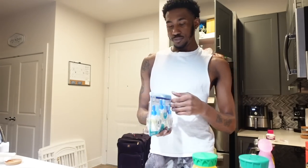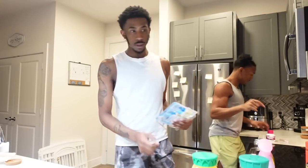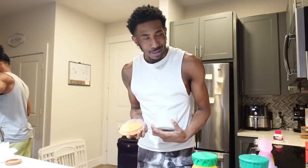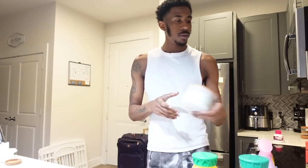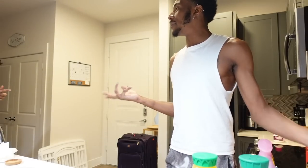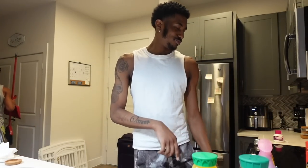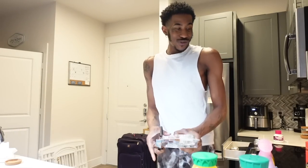Target has some new candles, y'all. And they also went up on their candles, too. Okay, we understand y'all getting a little... $20. $19. Because three weeks ago they used to be like 15, because the little ones used to be like 8. Sorry, y'all. Look who we brought with us. But we need to spend that much. We spend less than $100.